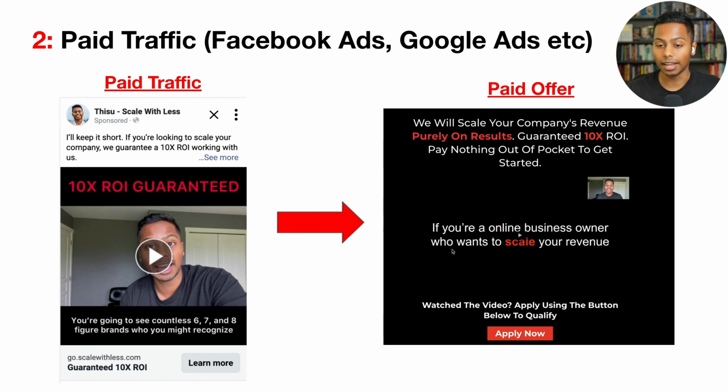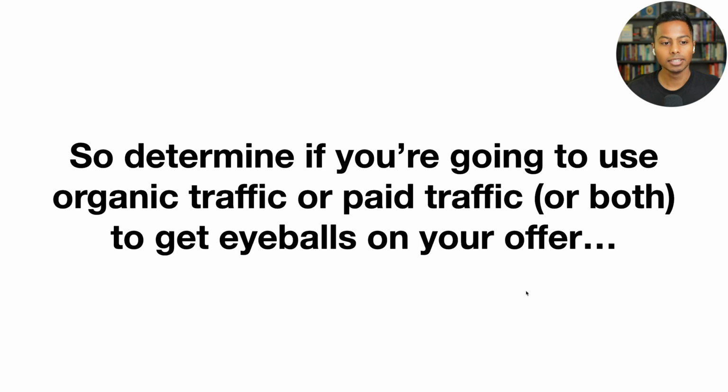And when they click on this ad, they land on my landing page for my paid offer. And if they want to work together, they hit the apply now button and they put in their email address. So that's how my email list grows using paid traffic. So all you have to do is determine if you're going to use organic traffic or paid traffic, or maybe you'll use both to get eyeballs on your offer.